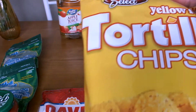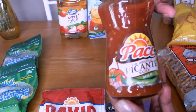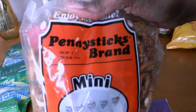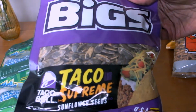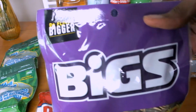I have a bag of yellow corn tortilla chips. I picked up a bottle of Pace mild salsa sauce to go with my chips. I have a bag of mini pretzels. I found these Taco Bell Supreme sunflower seeds and I can't wait to try those. Let me know in the comments below if you've ever tried these.